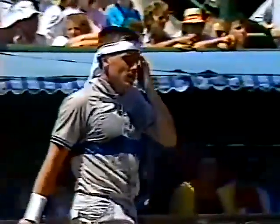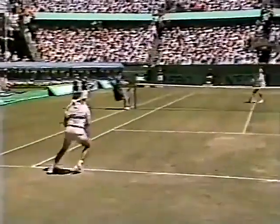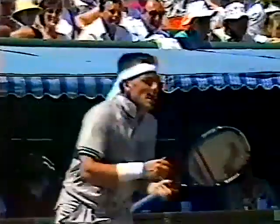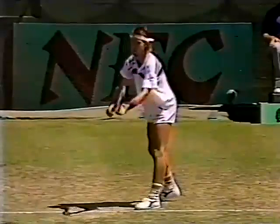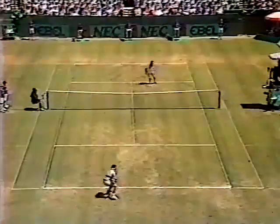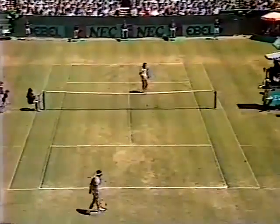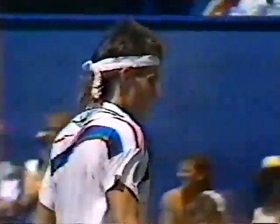Probably more frustrated over missing 3 break chances. He really didn't have much of a chance on any of them. Pernfors not really getting to the ball quickly enough to make those tremendous passing shots. And Cash appearing to survive a real challenge here. Cash does survive and goes to a lead of 5-3.